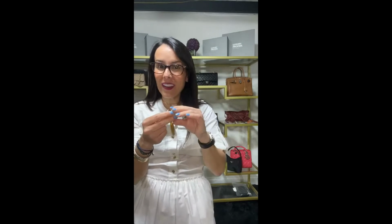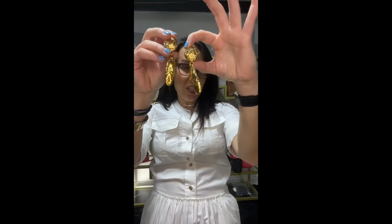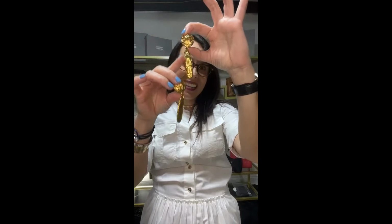The price of these is 830 pounds, which is 1,046 USD. So a pretty remarkable price for the fact that they are 24 karat gold plated. Goodness, the condition is just insane. They're almost 3 inches in length, and they're just dreams of dreams.